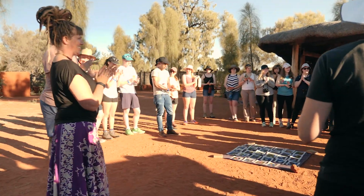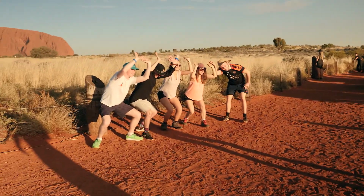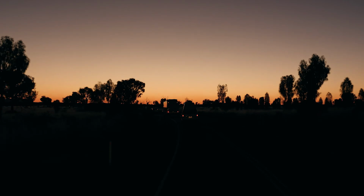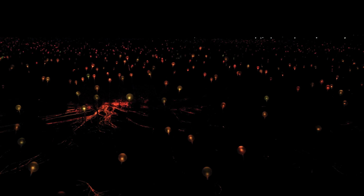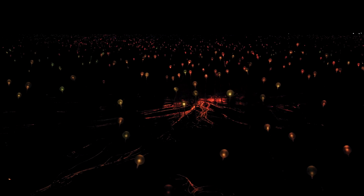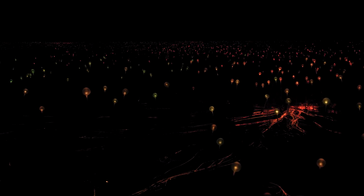After the Maruku experience, I took the guys around to the sunset viewing platform. We watched the sun set across from Uluru and the beautiful red colours on the rock, which was really amazing. After sunset, we took the guys around to see the Field of Lights, which is a massive display of 50,000 solar-powered lights made by Bruce Munro and inspired by some of the local Aboriginal stories for the area.